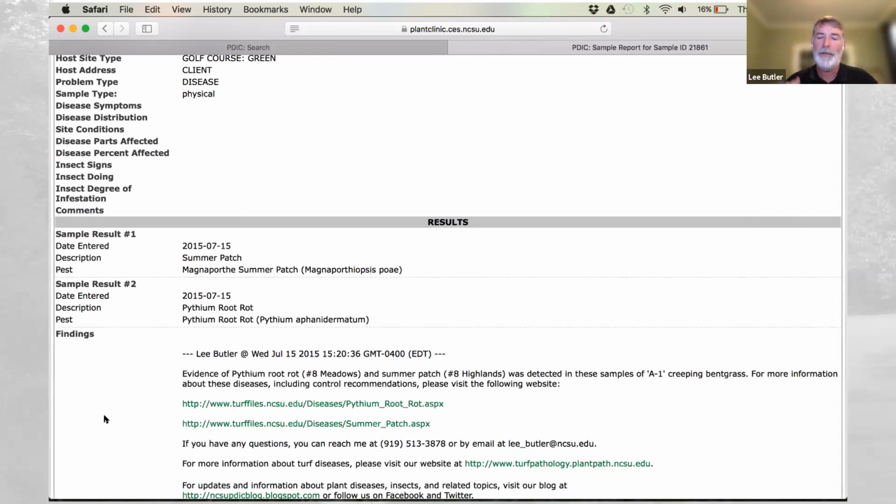And then below that, there are usually a lot of photos too, to help compare to what you're seeing if you want to match them up. But pretty straightforward. It just says, this is what we found. Go here to learn more. If you have any questions, let me know. All right.